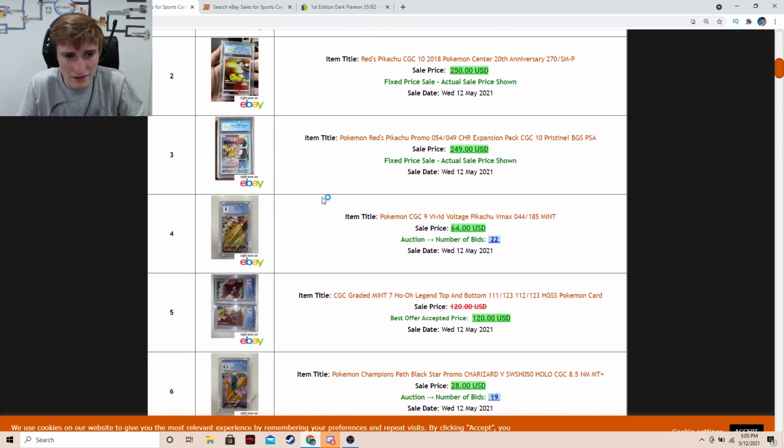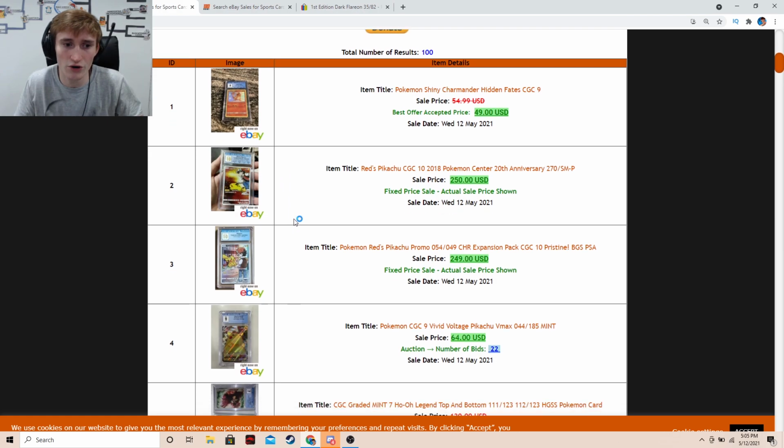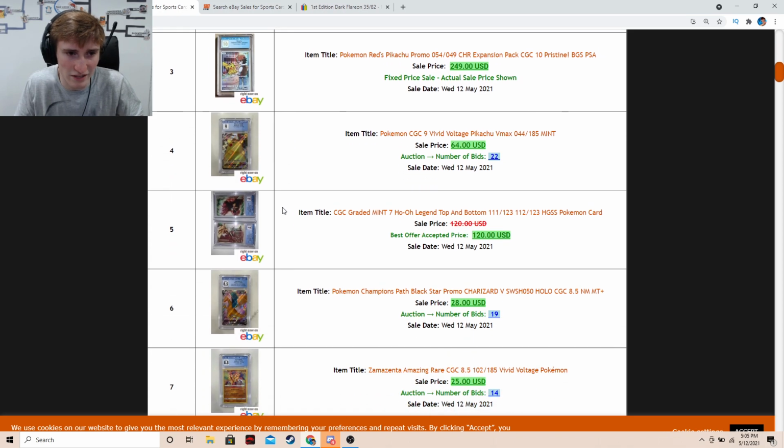Then we see some... Dude, I hate even looking at CGC 10s now. It just disturbs me. I submitted 115 cards and didn't get a single 10. That's tragic. This is a pretty decent price, I think. It's about a $20, $25, $30 card raw.